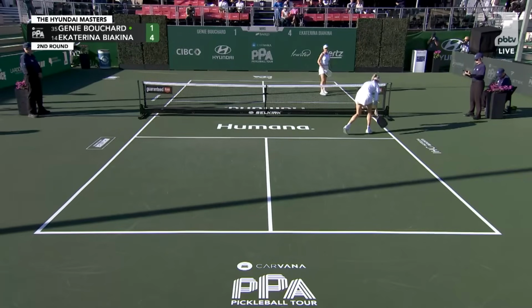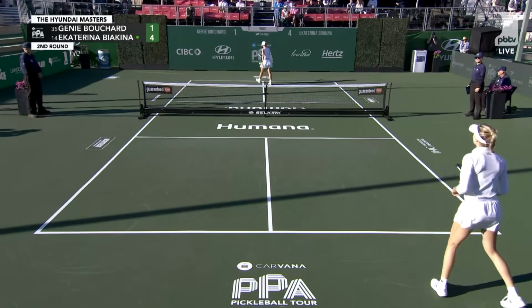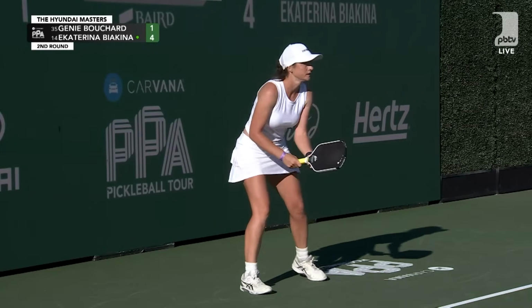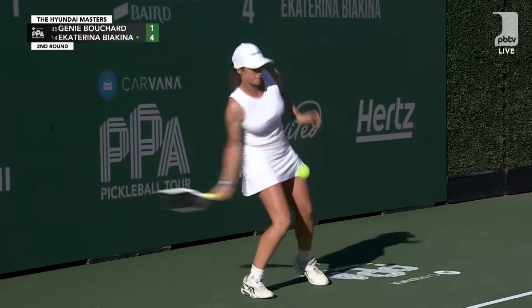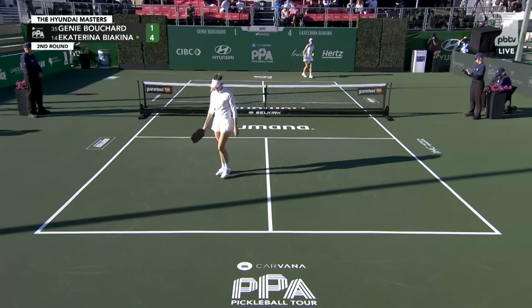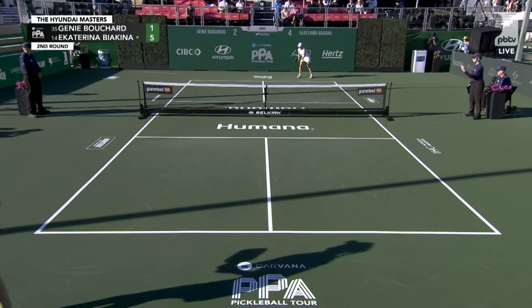Side out. So that's the thing of finding how much brush, there's no strings, and we've talked a lot about and had fun with those words. How do you caress that down the line? Because you're in great position. Point. 5-1.